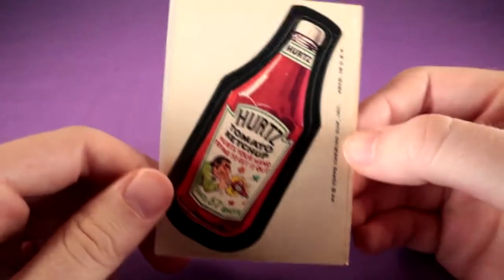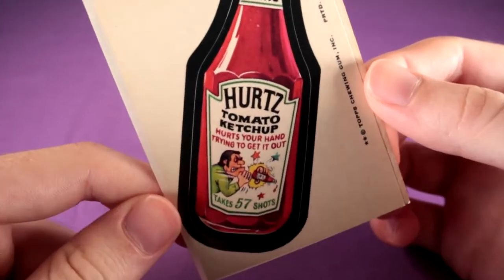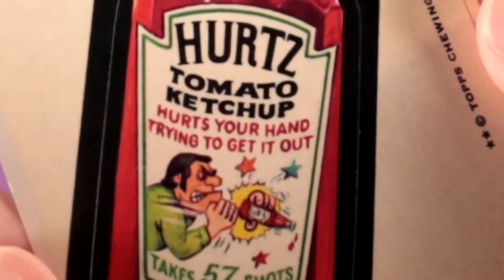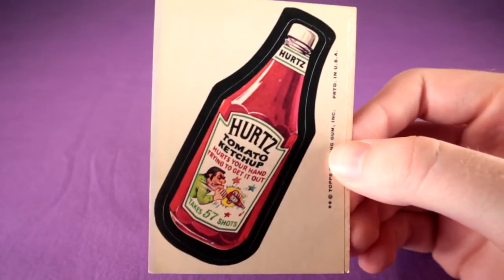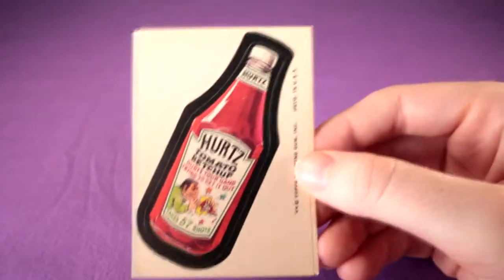Alright, now we got Hurts. Hurts tomato ketchup. Hurts your hand trying to get it out. Takes 57 shots. You know what? This one is pretty funny. It's relatable. I relate to this. On to the next one.